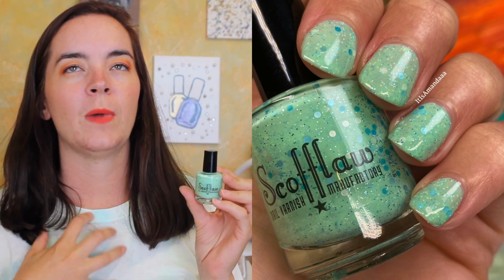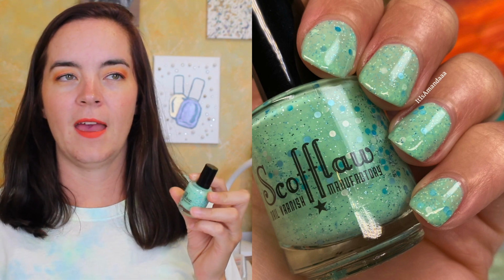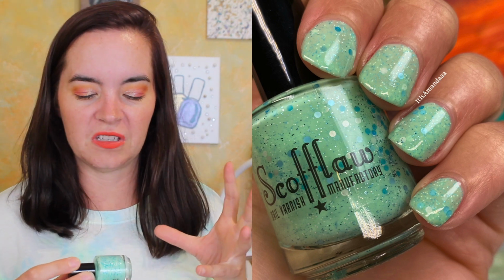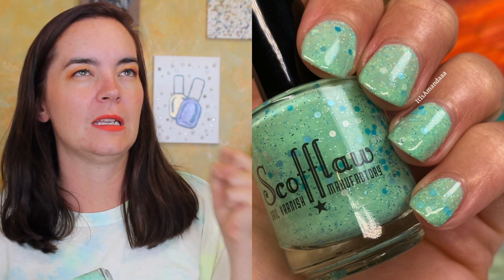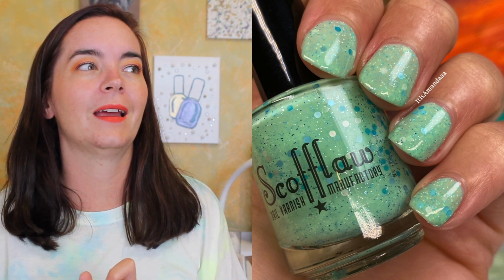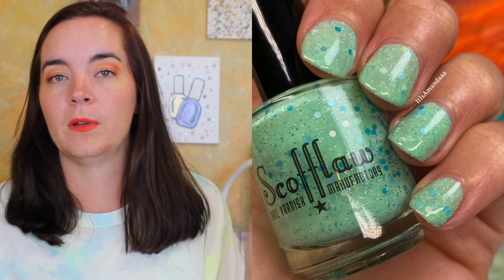Her polishes just remind me so much of when indie polish first started, and there's tons of glitter Crellies and weird combinations. There's circle glitters and things. I am just into it. I have 8 or 10 of her polishes at this point, and I want all of them. And the formulas are really nice too.